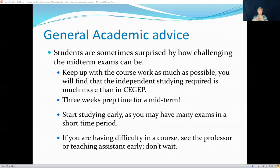You may also find that you have 2 or 3 midterms sometimes in 1 week. 3 isn't that common, but you might have 2 in a week. So you want to get started so that you're studying for both simultaneously.